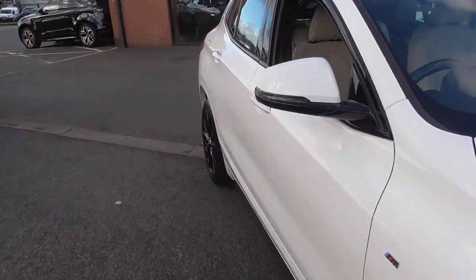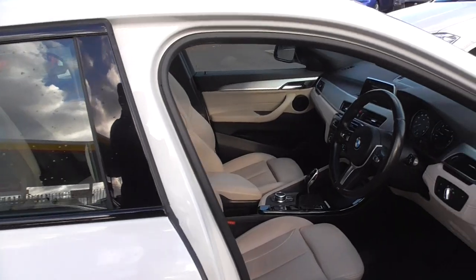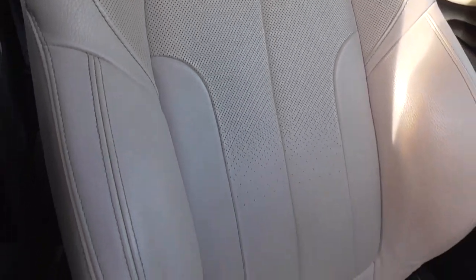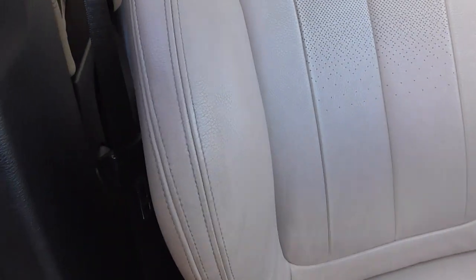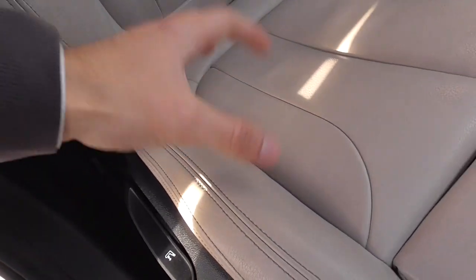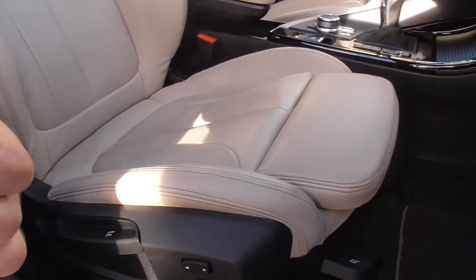And then stepping through to the interior, this is a factory option, this leather. A lovely Dakota grained leather sports seat, part perforated. It's got a really lovely pattern on there. The seats themselves are in fantastic order. So if you look at the driver's bolster, obviously this is where you pick up most of your wear, but those are in fantastic order. I do like the BMW seats as they are fully adjustable.